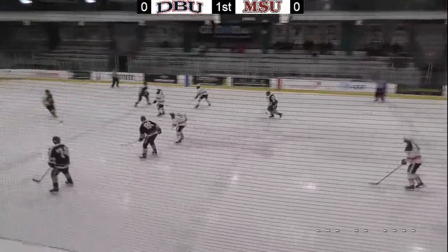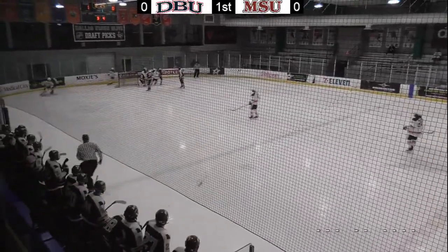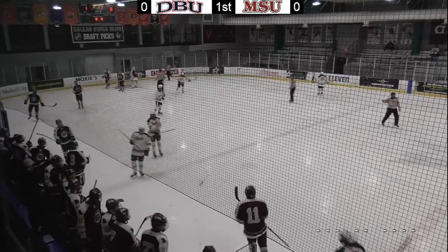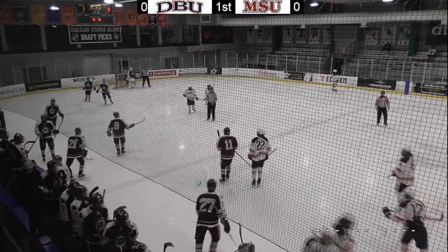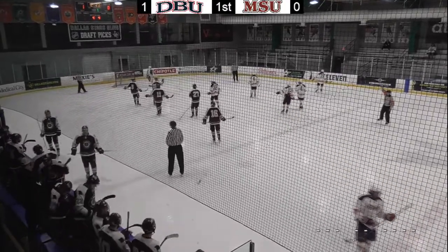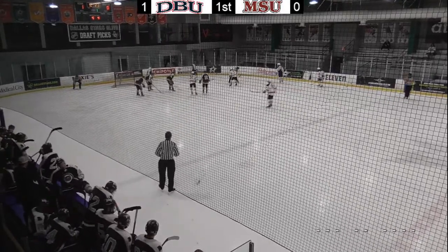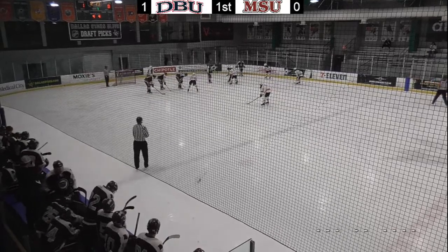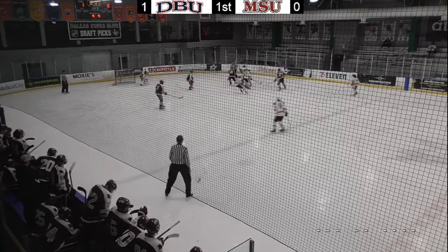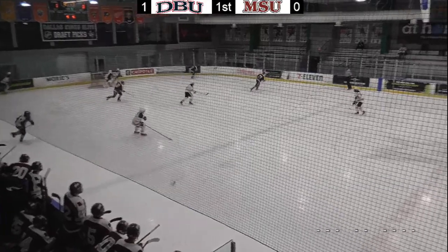Picked up by DBU, coming in on the attack. Gets around one defenseman, gets a shot, and it looks like that was a glove save there by the Missouri State netminder. Nice job to hold that puck there and prevent any rebound opportunity. Looks like Missouri State does come away with that as they'll move the puck behind their net.